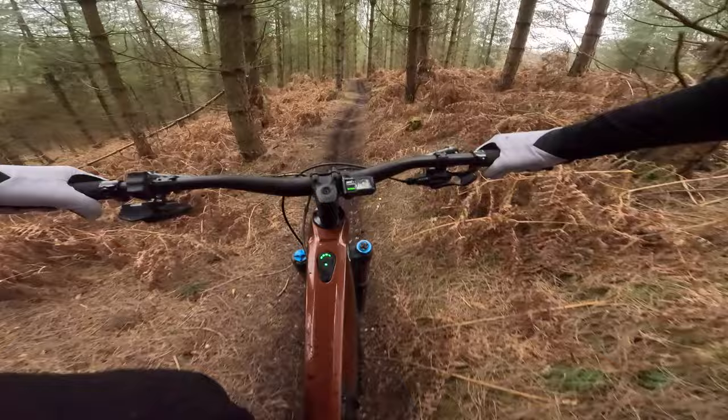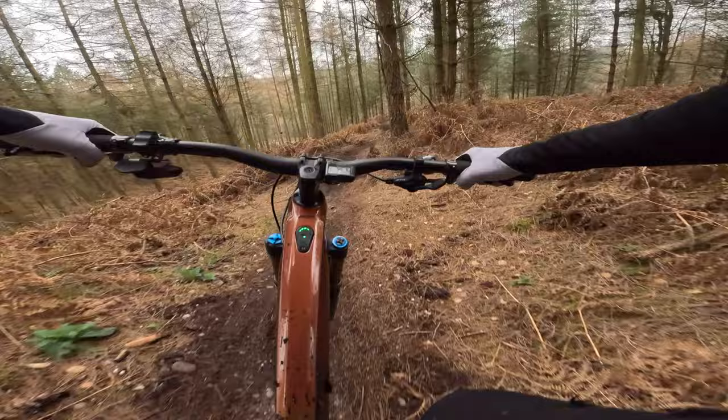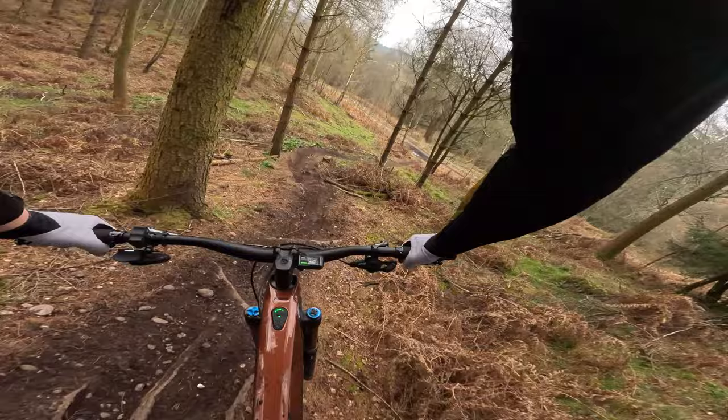A couple of little jumps here. You can go real, real far on them both. Oh wow. Those roots are all super exposed now.